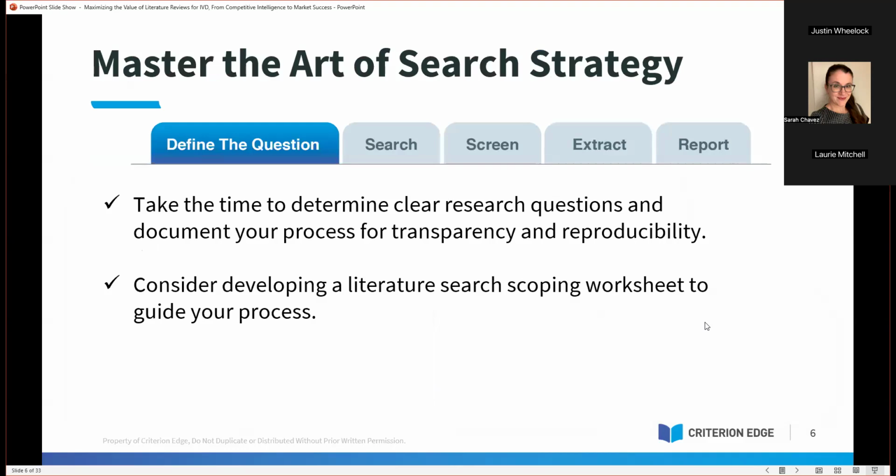So as we're trying to really drill down on what we need to make a solid search strategy, we need first off to clearly define our research questions. We want details regarding your intended purpose, your population, any limitations of your device. And we want to document how we're making those decisions. So that's where the checklist really does help us keep things in scope and on track.